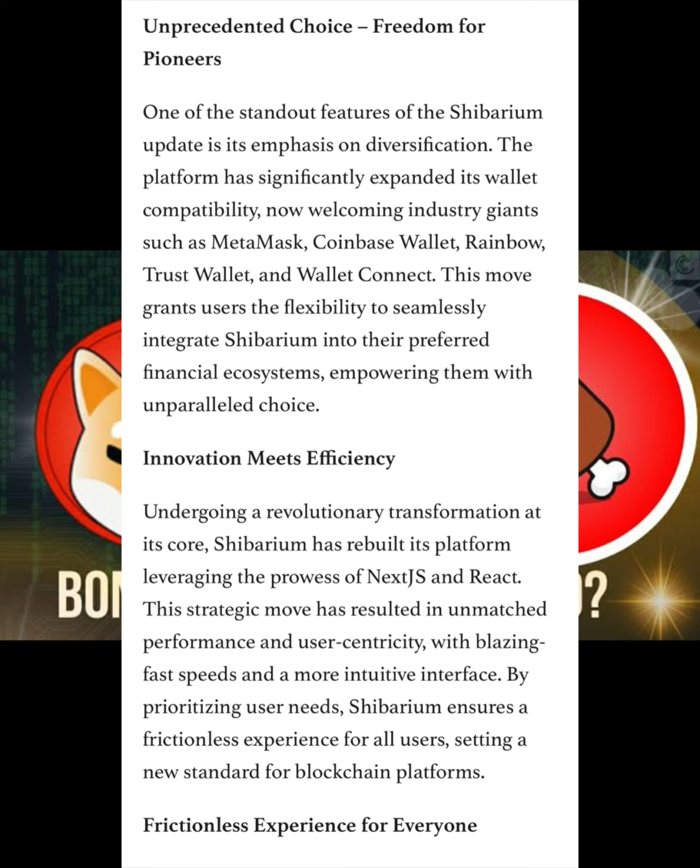Now, girls and boys, check this out. Unprecedented choice, freedom for pioneers. One of the standout features of the Shibarium update is its emphasis on diversification.